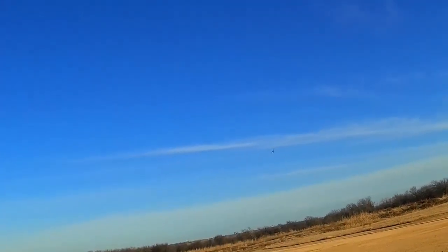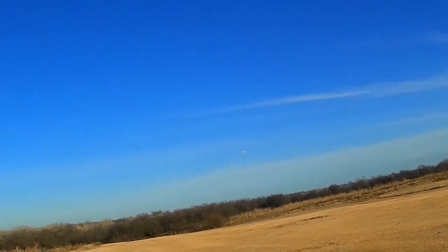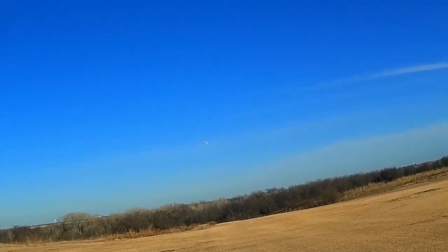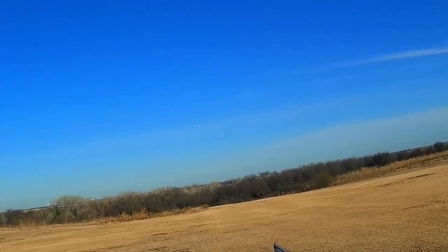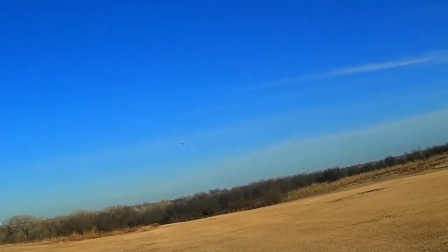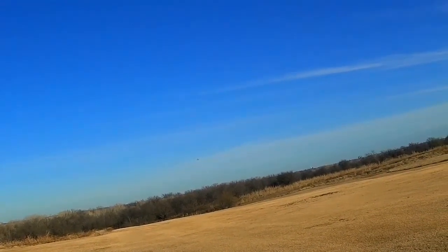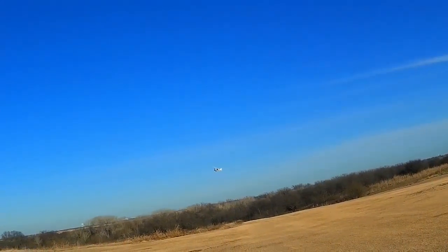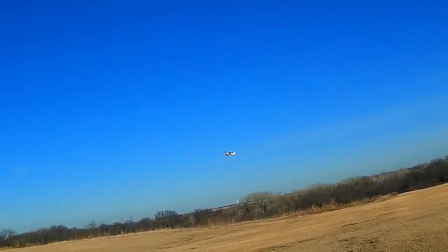I set the timer, I think I set it for 5 minutes actually. What size battery? It's actually a really tiny 280 size. Oh, really? It is a 2-cell. Yeah, but it's only a 280 milliamp. I have seen some YouTube channels where they're flying it on 550s. Yeah.